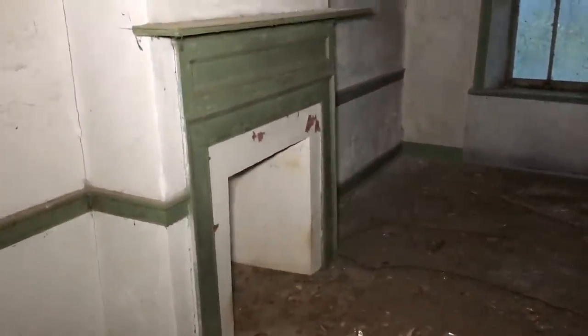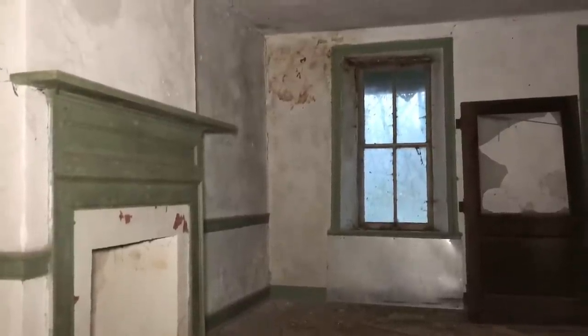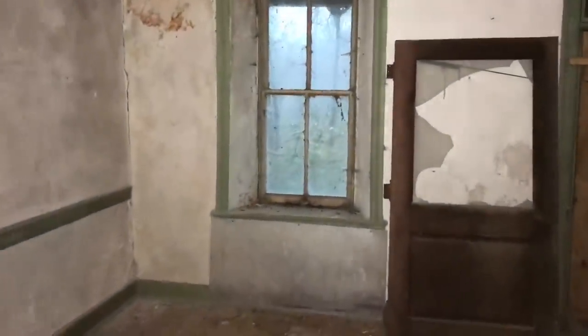Check out upstairs. Actually, let's finish these living room doors. That's pretty. See how thick those windows are? That's at least probably, it's a thick window. That's at least a foot.